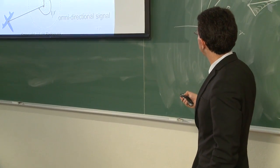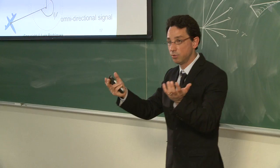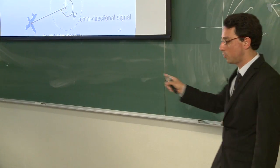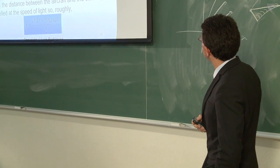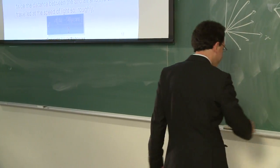So there are two signals. There's a rotating signal and an omnidirectional signal. Now, these are not light signals. These are radio signals. But there's one that propagates in all directions, and there's another one that is directional, that is rotating all the time. And that's how it works. So basically, by determining the phase of these two signals, you get your measurement of your bearing to the station.